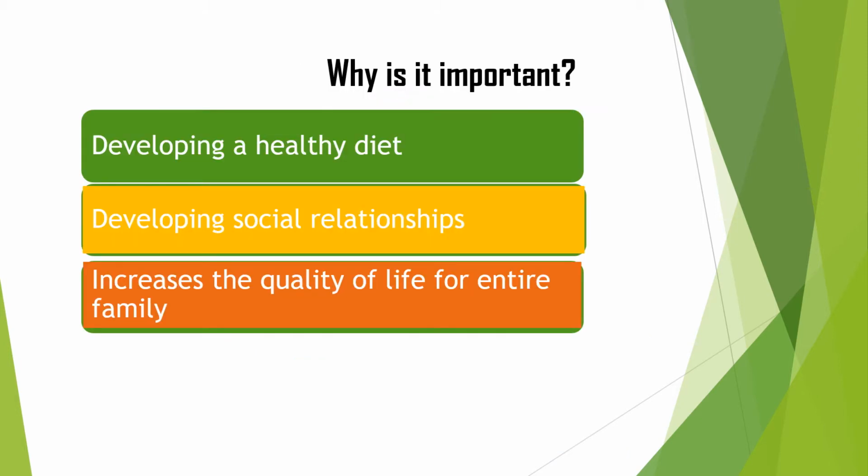So why is it important? We want to make sure our kiddos are developing a healthy diet, they're eating something nutritious. We will be developing those social relationships, having conversations with our peers, with our families at the dinner table. And it also increases the quality of life for the entire family. Mom or dad doesn't have to be cooking multiple foods for the entire family, right?